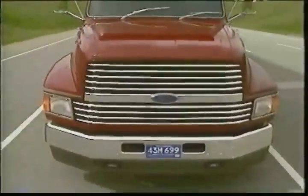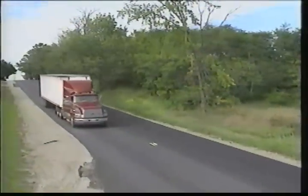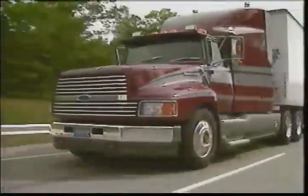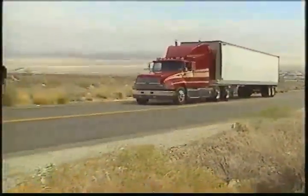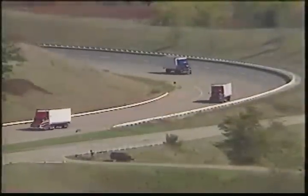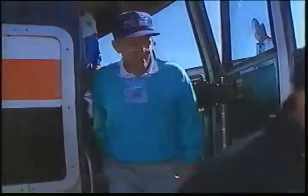There's a new truck in town, a new truck that is making everyone sit up and take notice. An aerodynamic tractor with a setback front axle and a 120-inch BBC, and it has Ford written all over it. With the new Aeromax 120, Ford is carving out a niche for itself right in the very heart of the over-the-road premium diesel market.